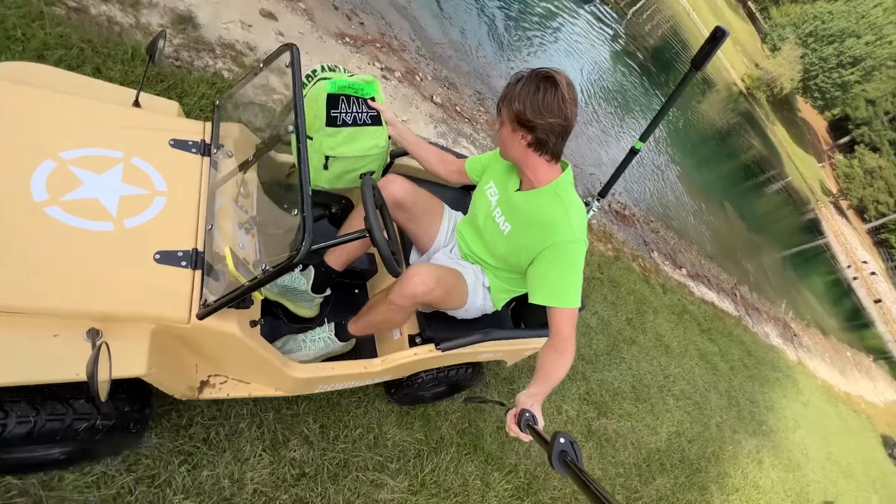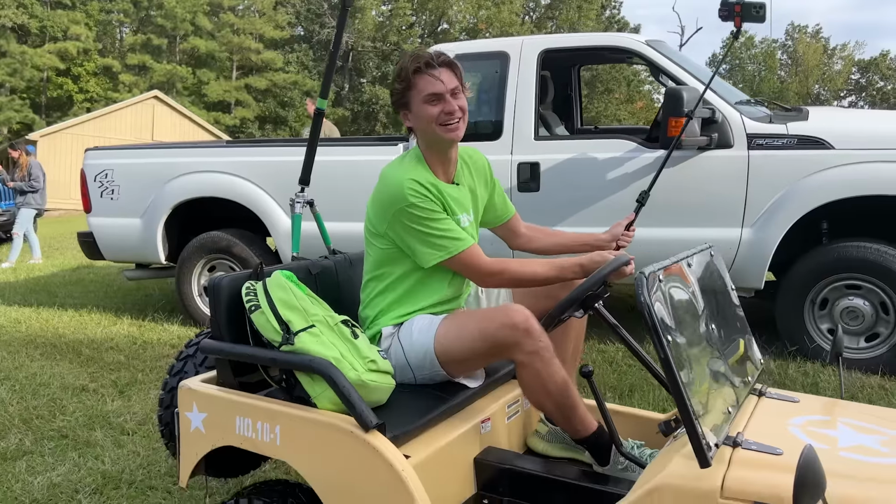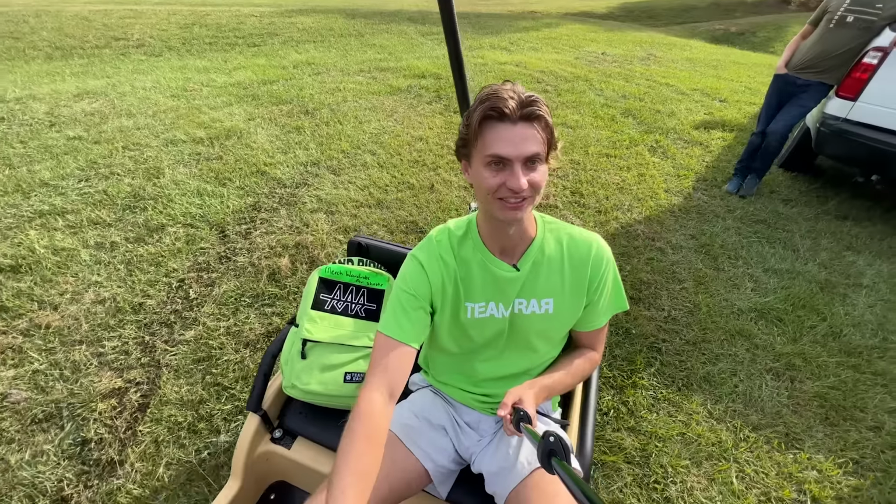That thing's only two-wheel drive. I can't believe that. My backpack full of water. No, not the Team Rar merch! But we still made it. Yes! Success! Little Jeeps are clearly better than big Jeeps. Woo! On to test number two.